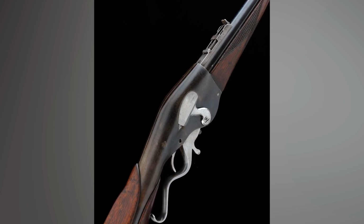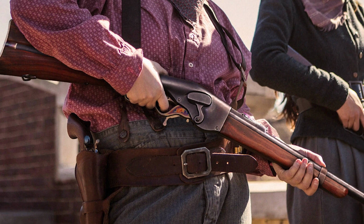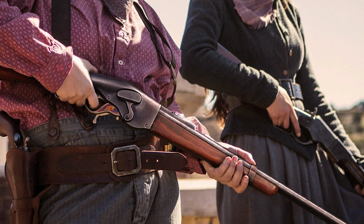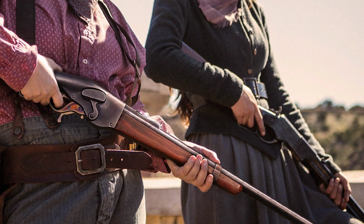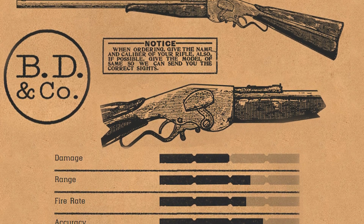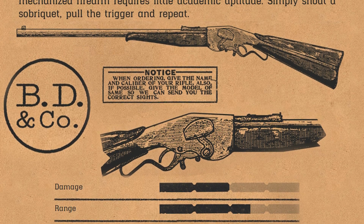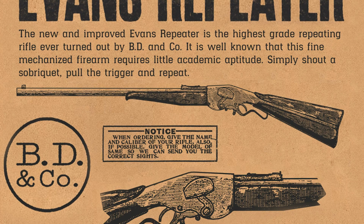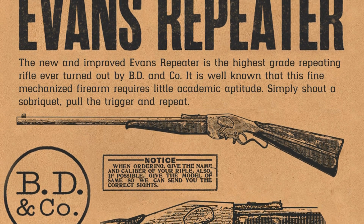The Evans repeating rifle's innovative design continues to be a point of fascination for firearm historians and enthusiasts. Its unique magazine system was ahead of its time, highlighting the creativity and ambition of its designers. The Evans rifle remains a significant milestone in the history of firearm development.